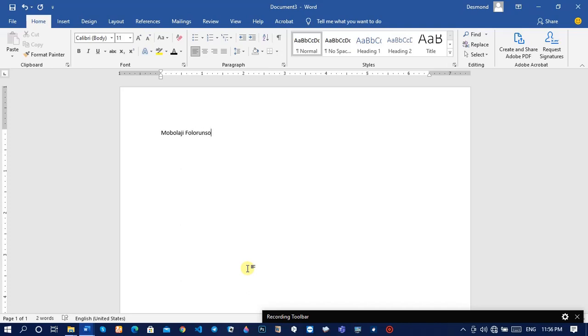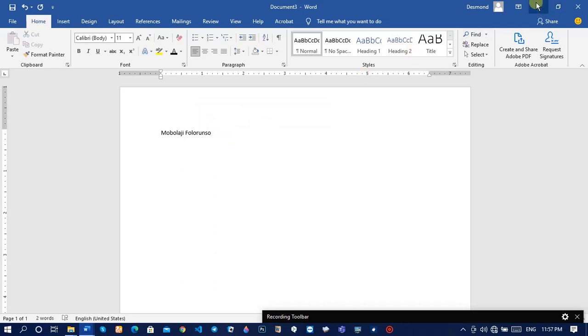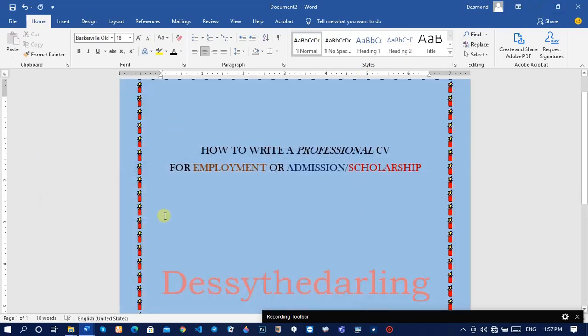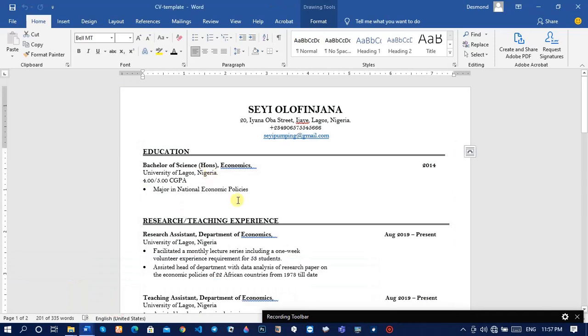I will have to check it, especially this one. I'm not really sure about this, but I'm sure about this one. So if you search for this one and add Follow Runso to it, something of that sort, in Sweden, you might find him. Or I can just search later and get in touch with you if you really want to know much about him. Okay, so let's see what this CV has.